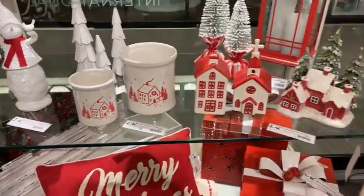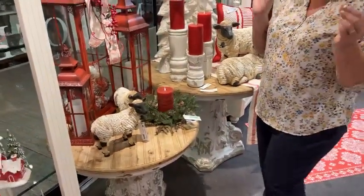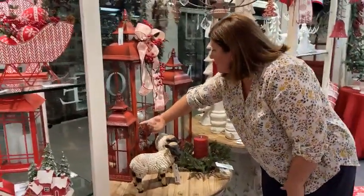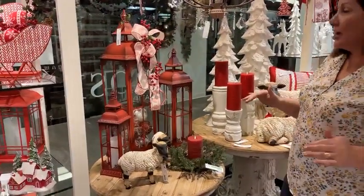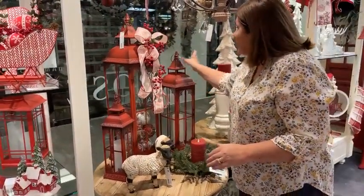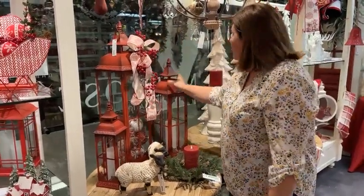Two little crocs. I was going to talk about these on the tree and I forgot, so I have to say it here. These red ornaments have been around for a while. These red lanterns have been bestsellers for us for many years. These are excellent. These are our number one pin for Christmas lanterns on Pinterest for the reds.